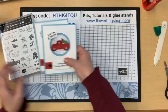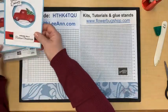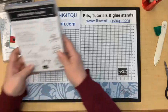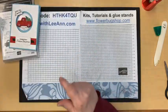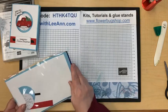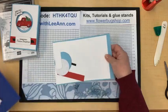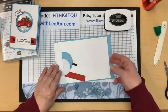Okay, all right. So let's get started. We are going to make the Christmas card. And the greeting on the inside is from the Brightest Glow. I think that's this one right here. Otherwise, most of the stamps are from the Trucking Along bundle.